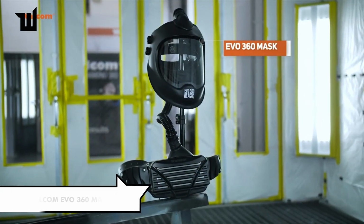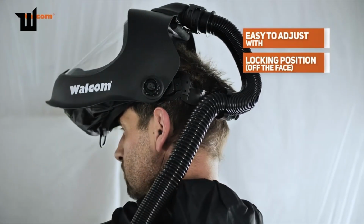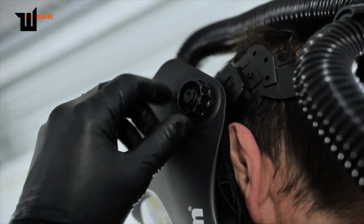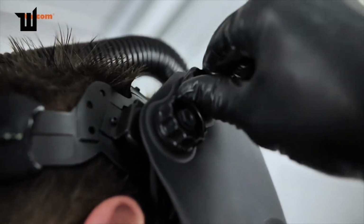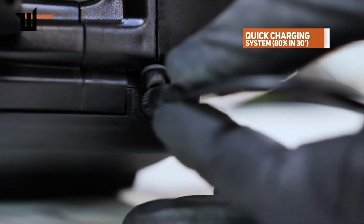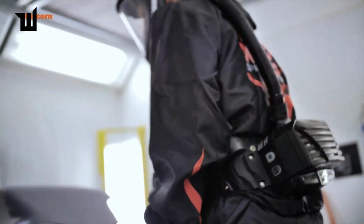Wacom Evo 360 Mask. The Wacom Evo 360 Mask filters up to 99.8% of the incoming air and cools it by directing 20% of the airflow to the forehead. It works for up to 18 hours and includes 27 filters and a steel anti-spark mesh. Priced at $3,500, it offers protection against vapors, gases, smoke, aerosols, and dust, making it suitable for use in explosive environments.